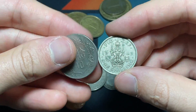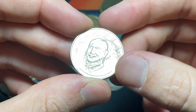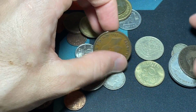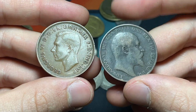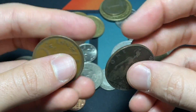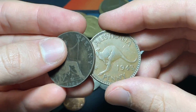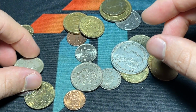Moving on, we've got a shilling from the United Kingdom. We've got Taiwan 10 new dollars with, I believe, Chiang Kai-shek, who's an important figure in that country. I believe that has to do something with independence from China, but I could be wrong. And then we've got the King Edward the Seventh and a King George the Sixth. Edward was succeeded by King George V, and then King George VI, and then Queen Elizabeth, and now King Charles III, I believe.